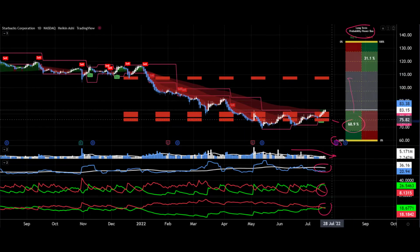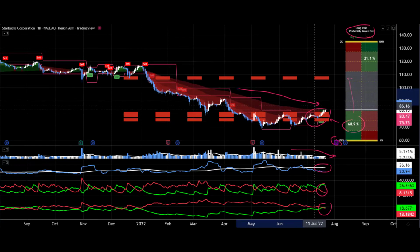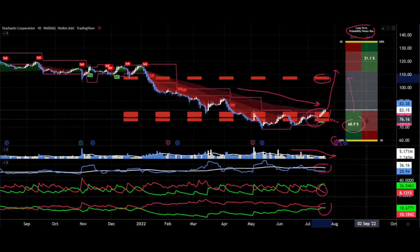We tie that in with this institutional power zone, these red dashed lines, which are good support and resistance, and you can see it's been hugging those. The trend has been down though, so that's sort of negating that trade at the moment. We wait till that flips green, and it's probably going to do that very soon, and then we'd be looking for that move upwards, and maybe that institutional power zone there as a first target zone around $107. But at the moment it's looking quite quiet but weak bullish, I would say.